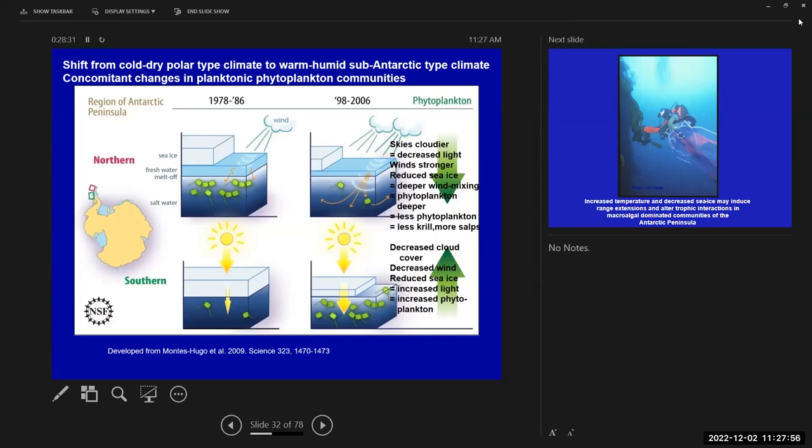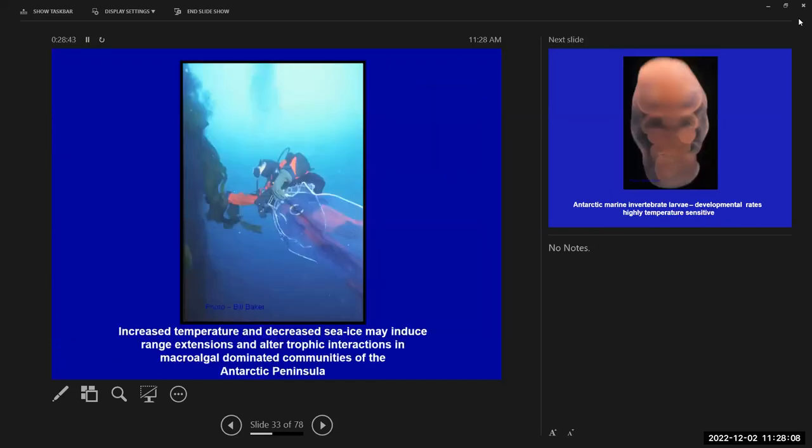Further down the peninsula, the two cartoons on the bottom, not as many changes yet, but we're moving in that direction. And Hugh Ducklow thinks that we're headed that way probably in the next 20, 30 years. What other things are happening?